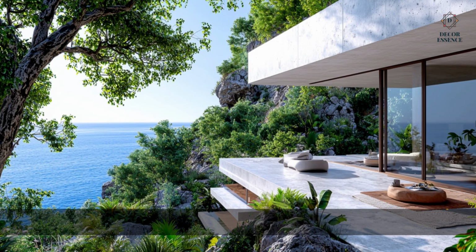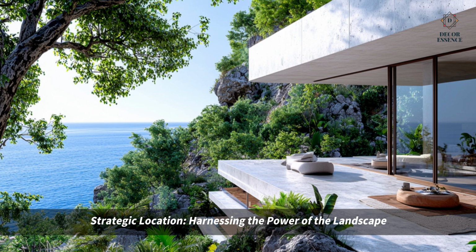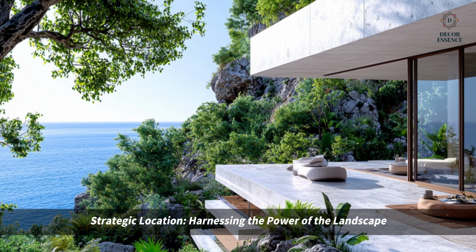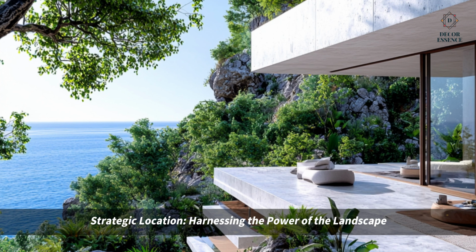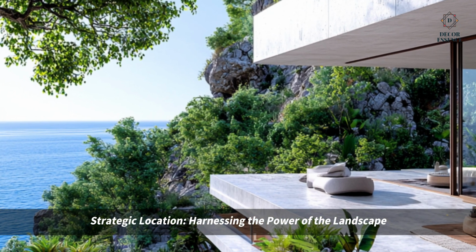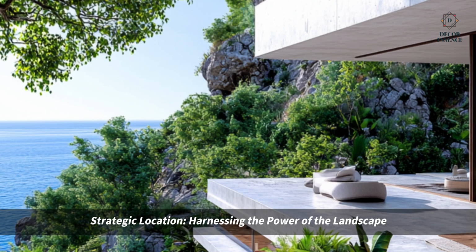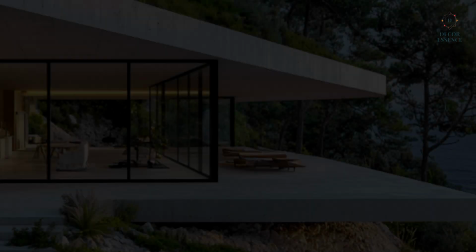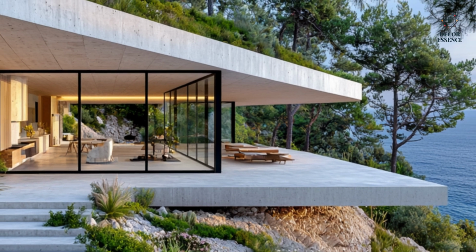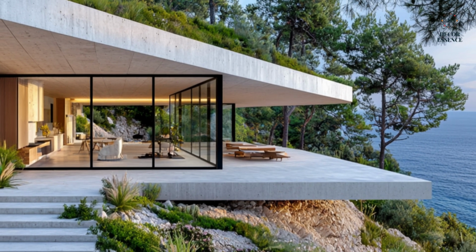Strategic location, harnessing the power of the landscape. The first thing that stands out about this home is its remarkable location. Set on a hillside, this house seamlessly integrates with the surrounding landscape. The slope of the hill allows the design to take full advantage of the topography, creating a tiered structure that offers stunning views of the Pacific Ocean from multiple levels.